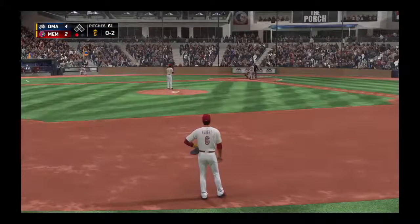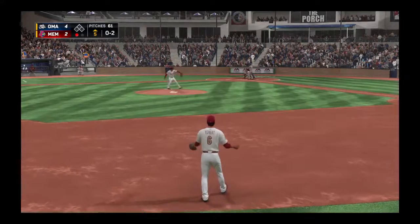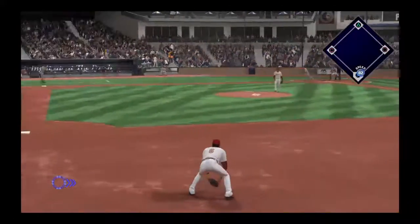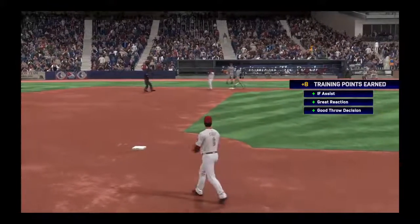And that'll bring up the Brazilian-born Paulo Orlando. He tripled earlier, making him 1 for 2 in the ballgame. Hit hard to short. Eckert comes up with it. Throw gets him, 2 down.